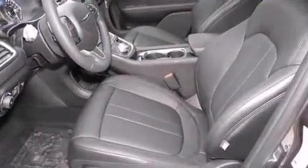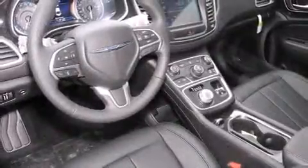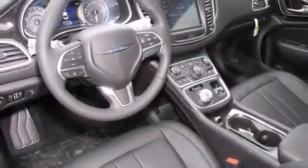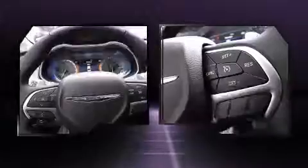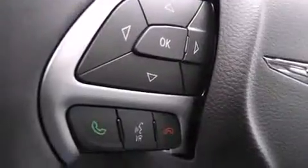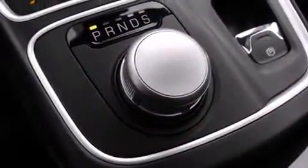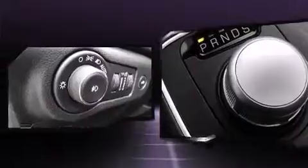Chrysler ensures the safety and security of its passengers with equipment such as dual front impact airbags with occupant sensing airbag, head curtain airbags, traction control, brake assist, anti-whiplash front head restraint, and four-wheel disc brakes with ABS. This car was designed with safety in mind, allowing you to drive with even greater assurance.